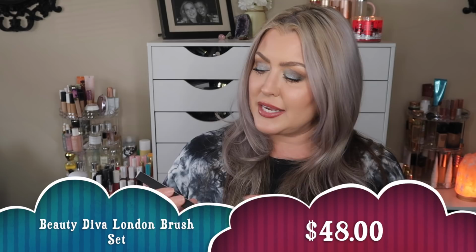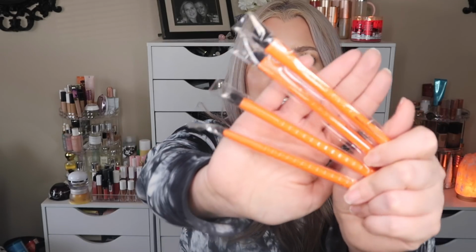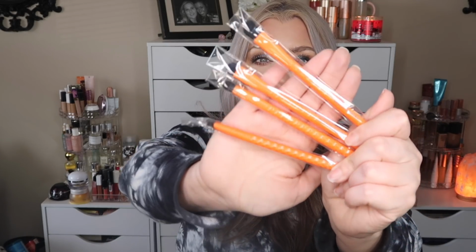So starting off, the first item in here, I'm going to just show you guys the two items in here that I have not used just yet. But the first one is the Beauty Diva London Diva Eye Brush Set. These are really cute brushes. So these are what the brushes look like. You do get a nice four-piece set of eye brushes in here.